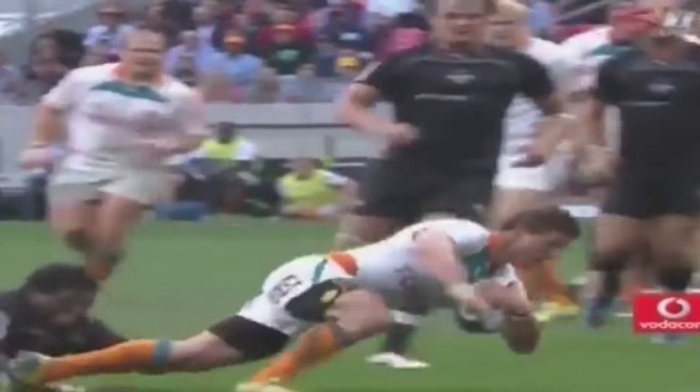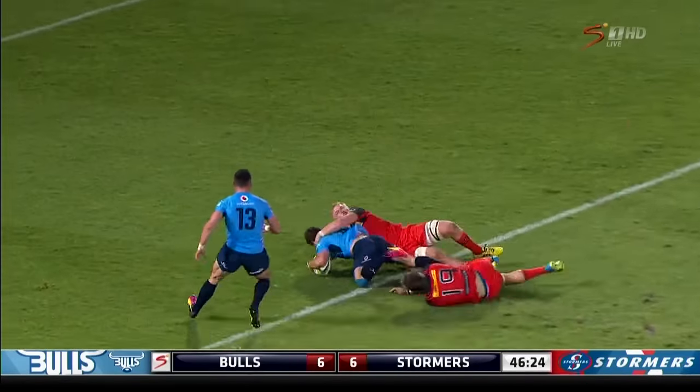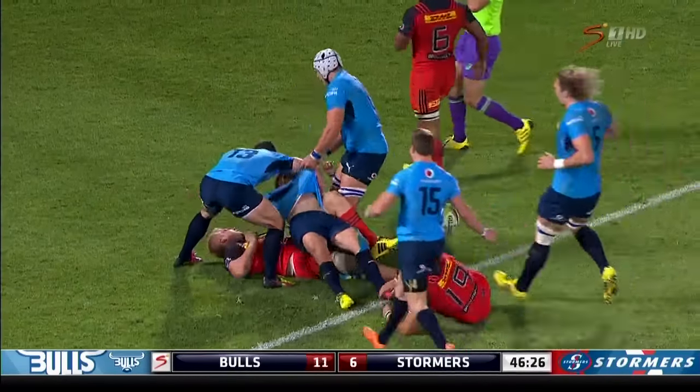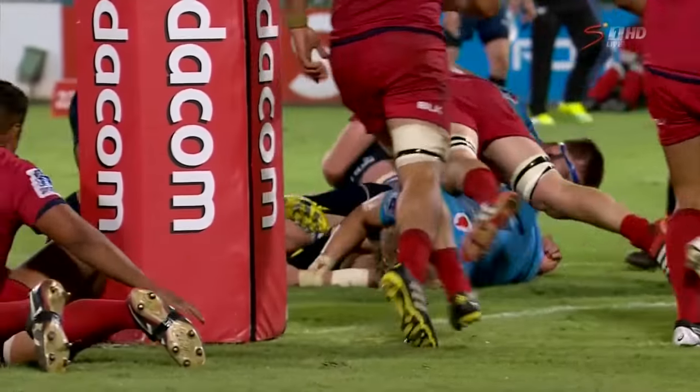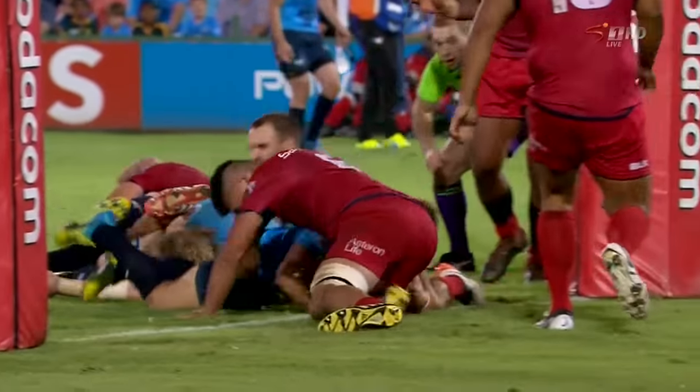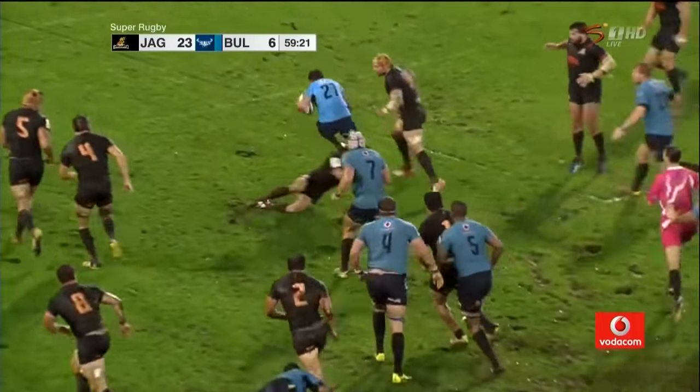Van Zyl was quick to snap. Marker could do nothing. And Maria, beautiful offload. Van Zyl! That's a great try for the Bulls. Piet van Zyl! A few times. Rogie Snyman also with a big carry. And eventually the Reds... Quickly taken by Van Zyl.